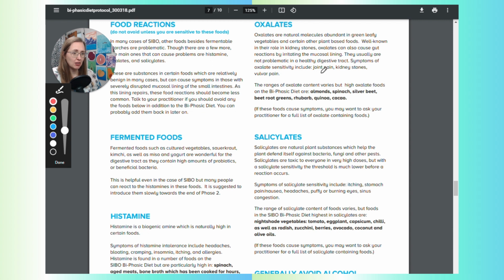I have definitely seen oxalate intolerance or oxalate overload cause joint pain, certainly kidney stones. I have seen it cause vulvar pain, and I've also seen both histamine and oxalate cause what seems to be interstitial cystitis, or this feeling like you have a UTI, but you don't have a UTI upon testing. So both of those are worthy of paying attention to if you have those symptoms. But oxalate intolerance is far less common than histamine intolerance in this world of IBS and SIBO. So for what it's worth, I wouldn't stress too much about oxalates.